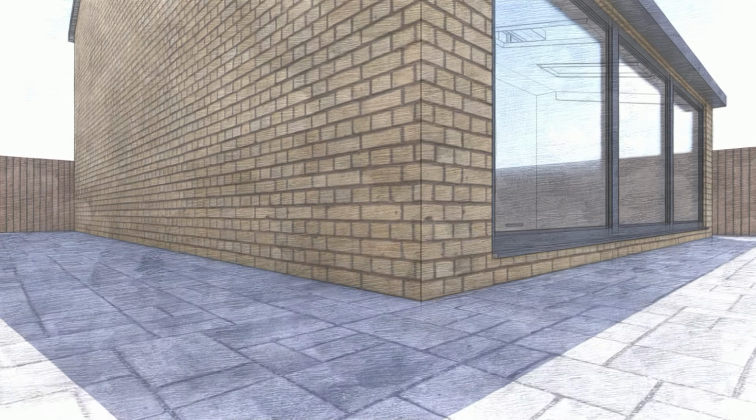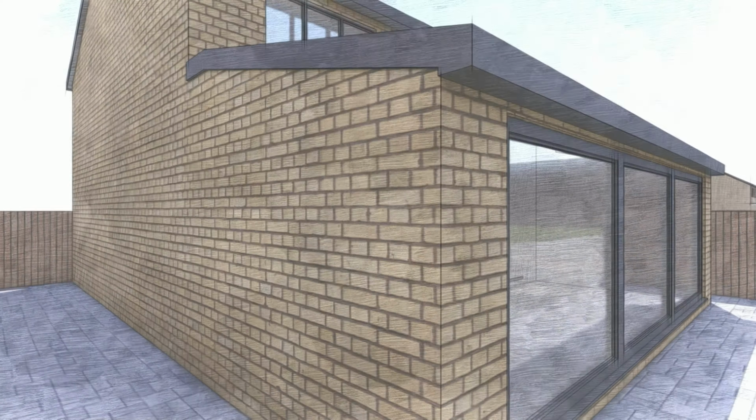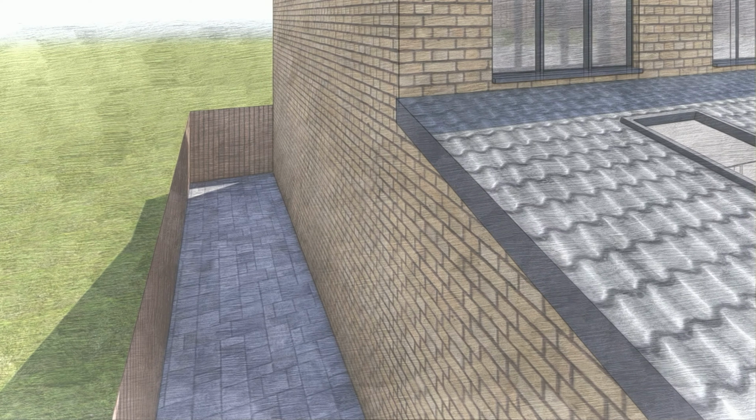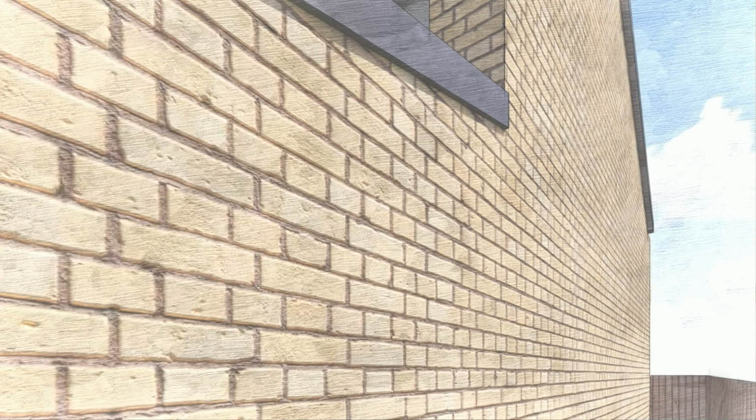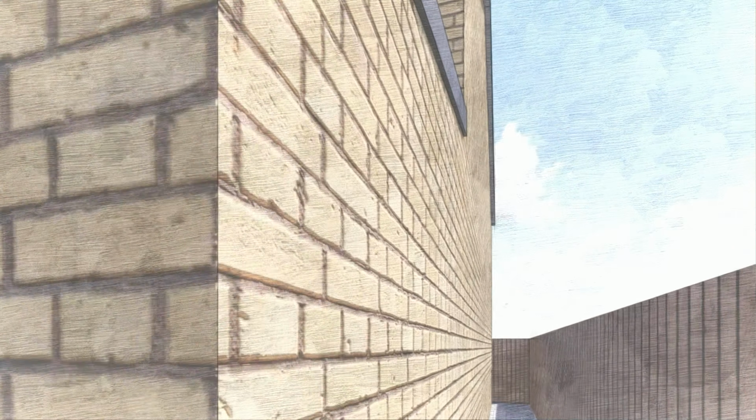Right, so with this extension we've drawn the eaves height at 2.5 metres, which is well below the 3 metres allowed under permitted development, and the maximum height of the roof is just under 3.5 metres, which again is well below the 4 metres maximum. As this is a fully detached house, we were allowed to go out a maximum of 4 metres, however in this instance we've only extended out 3.5.